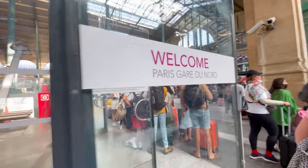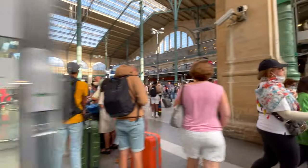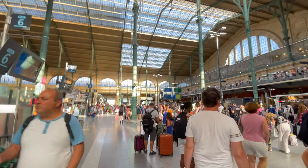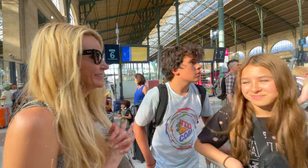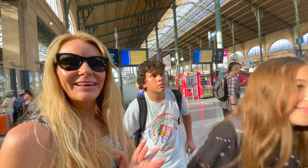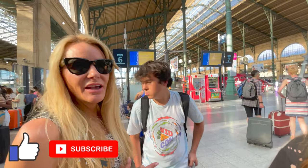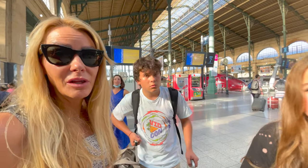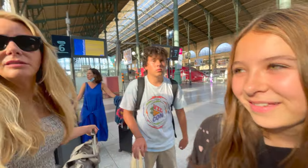Exiting the train was simple. We just walked right into the train station. There was no security or customs because we already went through all that back in London. Bienvenue à Paris. Oui, oui, we are in Paris. How was the train ride? It was awesome. Actually, it was so much shorter than I thought. It went by really fast. Did you think it was cool? Yeah. We're here. 2.5 hours later, we're in another country.